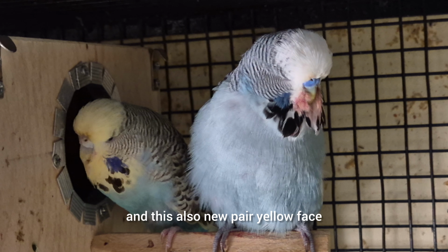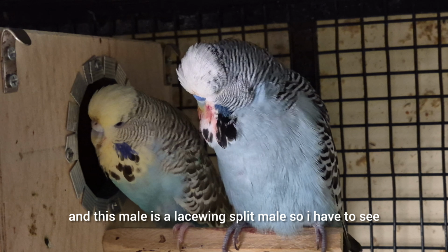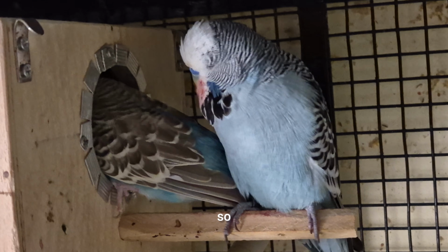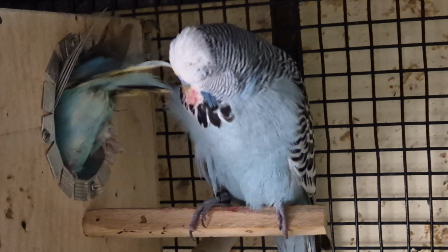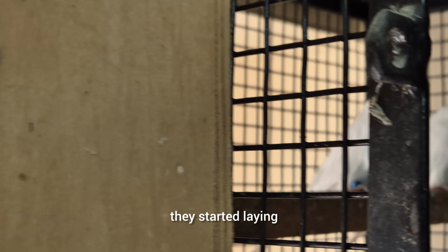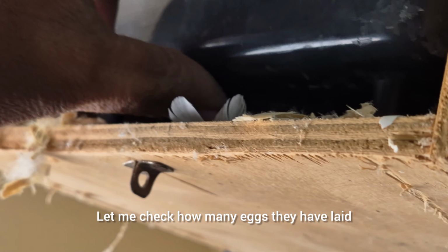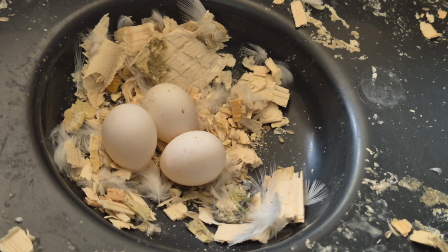And this also new pair, yellow face, and this male is lace wing split male. So I have to see how chicks will come out. So this is new pair. And this is albino male and double factor female. They started laying. Let me check how many eggs they have laid. Yeah, 3 eggs you can see here.